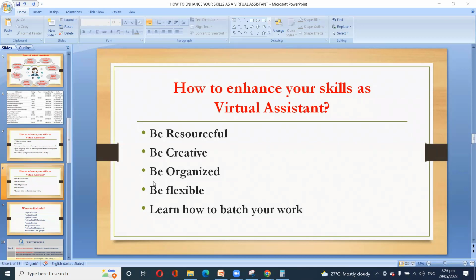Kasi, pag ganyan, hindi maganda yung output natin. So, dapat i-batch natin by batch. Halimbawa, 8 to 10, nag-check ka ng emails, reply ka ng mga emails, then pagka 10, gawa ka ng design sa Canva for your social media. And then after that, ano pa yung trabaho mo. In that way, focus ka sa isang trabaho, then your output is very, very good.